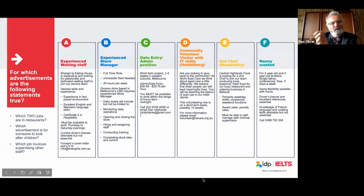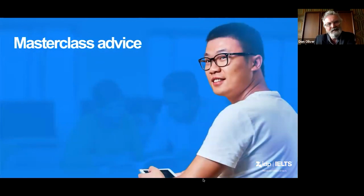What we did was we were looking for the key words, but we were ready to find different words that described the same meaning. And as I said before, the more words you know, the easier your reading will become. Okay, we've looked at some good examples of academic and general training reading. And now let's finish with some advice.